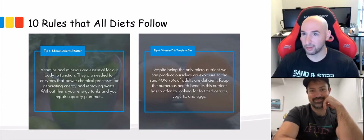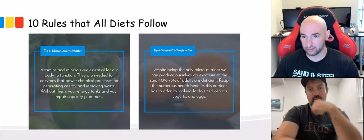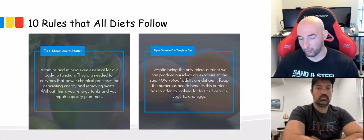You might get lucky. Some people absorb it better, right? So it's not every person, but it's something around 70% of people. I think I have 40 to 75%. And then there's variances. Like me, for example, my levels are really low without supplements. And so it creates absorption problems and things like that. It can create bone problems.